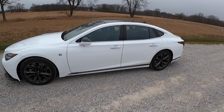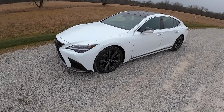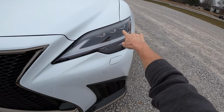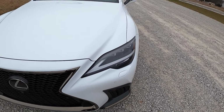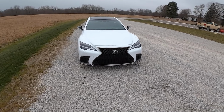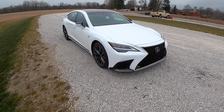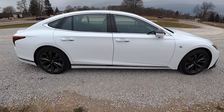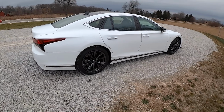We have some new wheel choices, updated headlights. I'm a little bit sad that they got rid of the old design. It was such a unique design that was kind of split and molded into the front bumper. But that said, this is a little bit more conservative looking. It still looks pretty good. This F Sport with the wheels and the dark chrome, I think looks really sharp, especially in this white.